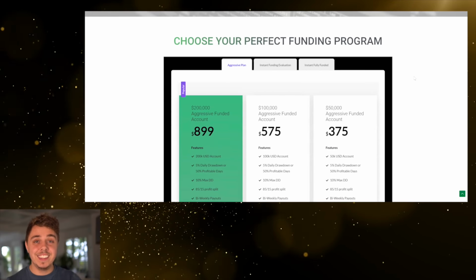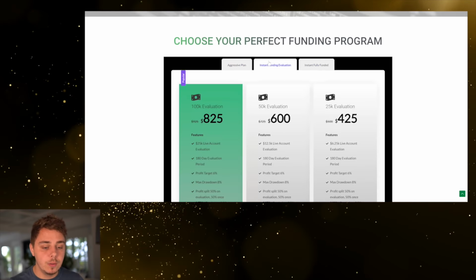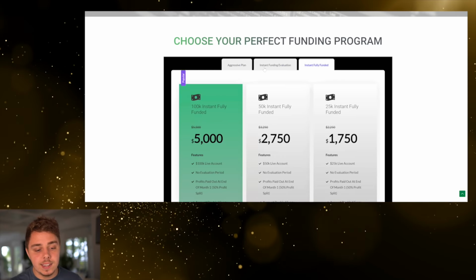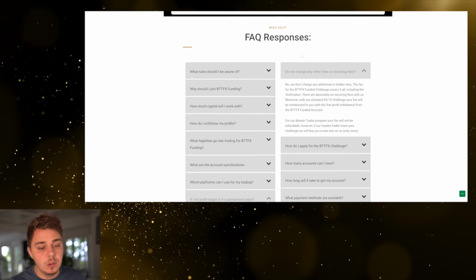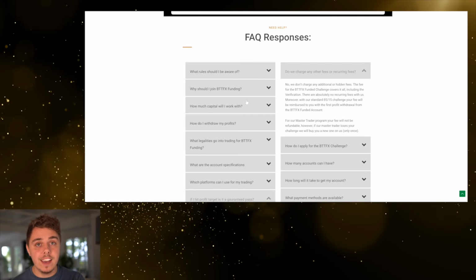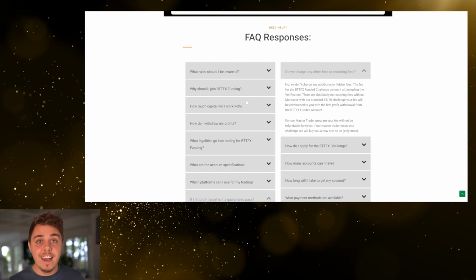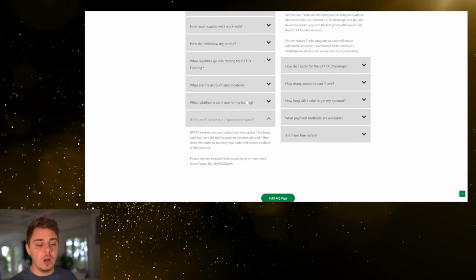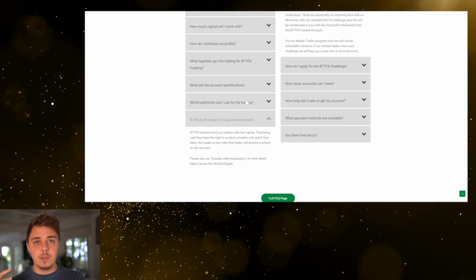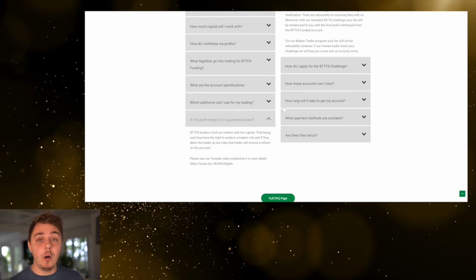Again, don't look at the prices or anything just yet, but they do have these other sections here where you can click on different ones of these. It's pretty nice to be able to do that, and that way the design's okay, but it's not the very best. FAQ responses down here. This is one of the FAQ pages. They have multiple FAQ pages, which is really strange. They have 2 FAQ pages, but there's also the terms of service, which is different things. There's a lot of contradictions in all 3 of these.